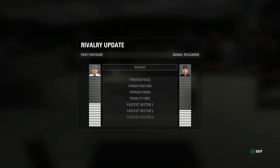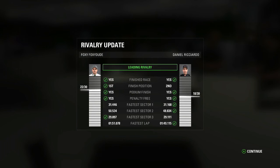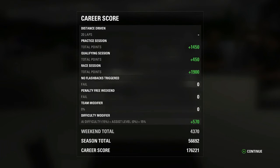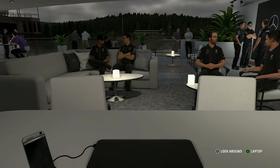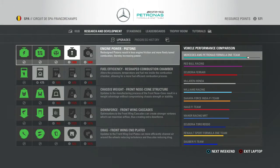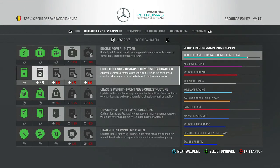We're now up to 570 resource points, and you can see there Ricciardo and myself in the rivalry getting nice and close as we come towards the peak end of this rivalry. Career score no one really cares about, and we are going to make an upgrade, which is the fuel efficiency upgrade.